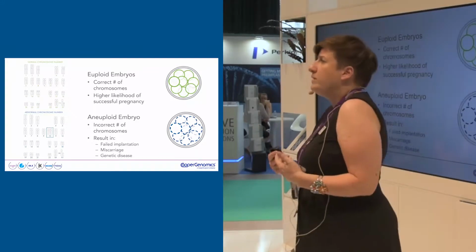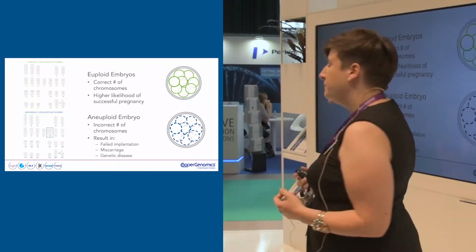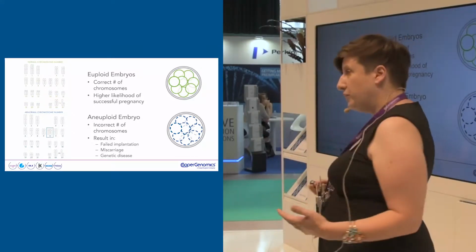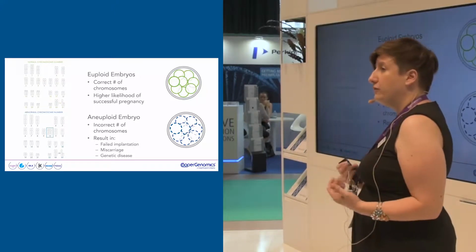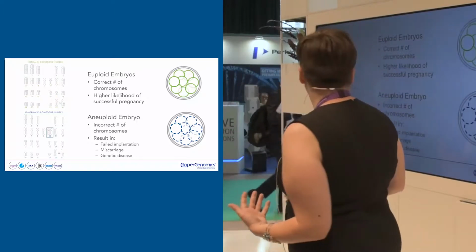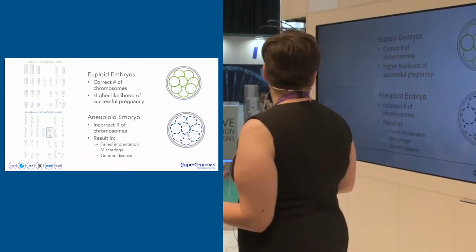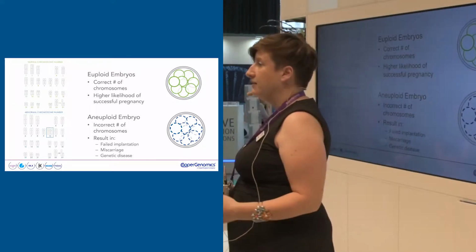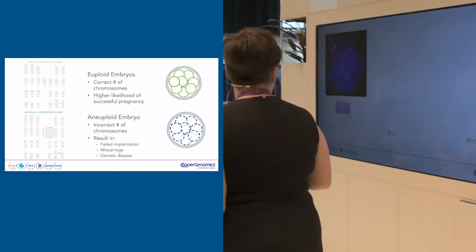So when we started doing chromosome analysis as a way of choosing embryos, it came from a very logical place: that we had euploid embryos, which had the correct number of chromosomes and would have a higher likelihood of a successful pregnancy, and that we would have aneuploid embryos, which had the incorrect number of chromosomes and would result in failed implantation, miscarriage, or genetic disease. And it seemed a pretty logical test to try and apply.